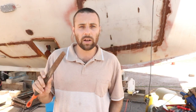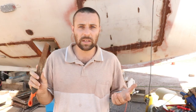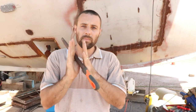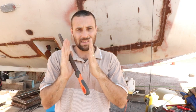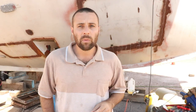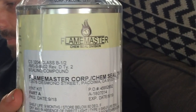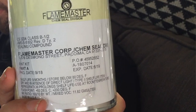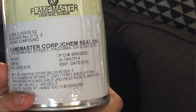So we go around and we file it. We don't have to take anything off, we're just basically looking for high spots to make sure that there is no real garks or anything. Reason being is if there's a gark, it's going to hold the plates out and we're not going to get a really great seal around them. We want them to be relatively tight. We're using a stuff called Flame Master. It's an aircraft tank sealant, so it's used to basically seal essentially aluminium access ports into wings of planes.